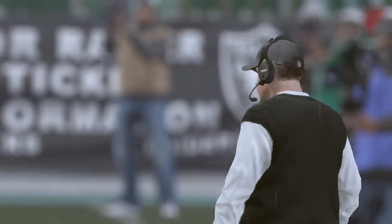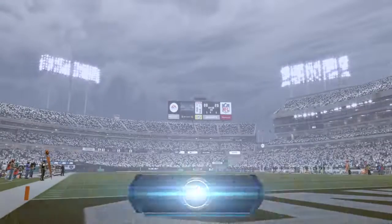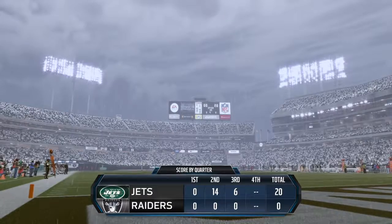The third quarter comes to a close, and you're watching the NFL on EA Sports. Welcome back. We've got a blowout in the making.